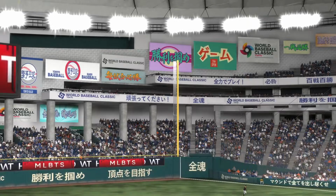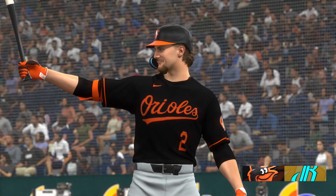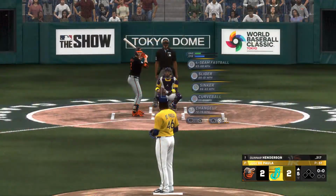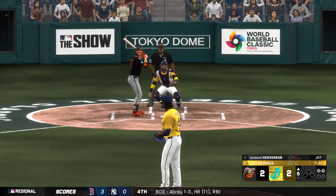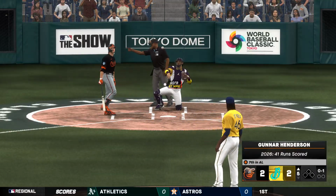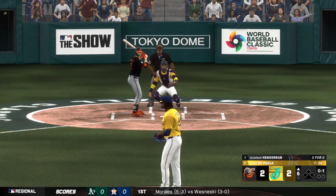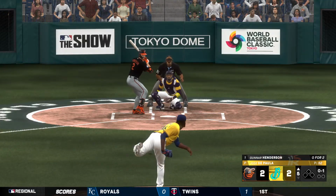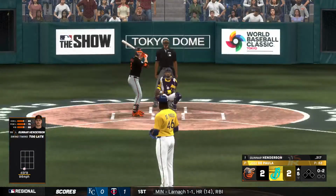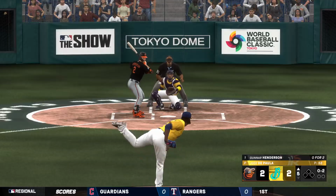On to the top of the 5th we go. We are tied 2-2. We go to the top of the 5th. Here's the Orioles leadoff hitter, Gunnar Henderson. Fastball for a strike. He's one of the best players in baseball when it comes to scoring runs. His numbers are good enough to put him in the top 10. Swing and a miss. That's strike 2. Another 0-2 count right here. Pitcher just in the driver's seat. He can go anywhere he wants to go right here.